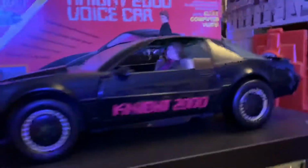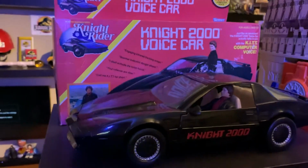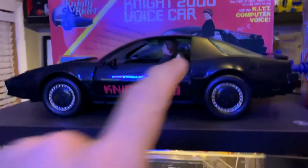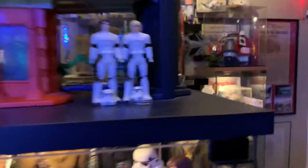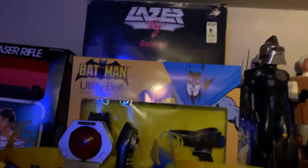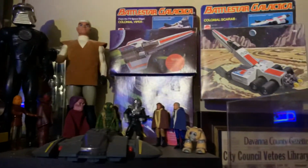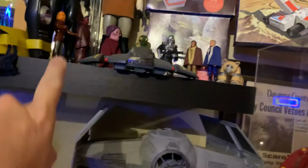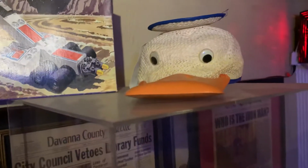And let me take this around. Another phenomenal piece of 80s memorabilia is the Knight 2000 voice car. So I have this one, I have this one's mint box, and then I have another one's mint box as well. Yep, I'm that guy. So laser tag, Batman, Remco belts, the black and the blue version, Battlestar Galactica, and I have the full set of these figures mint on card in storage. My Donald Duck hat that I had when I was a kid.